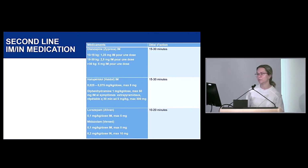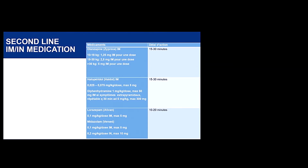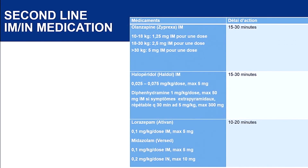Then the second line would be IM or IN medication, so you can give the same molecule, olanzapine intramuscular. I forgot to mention, olanzapine is a second-generation antipsychotic, so known for fewer side effects. Then after the olanzapine IM, you could also use haloperidol, which is known for a long time, but the child is more at risk of having some extrapyramidal symptoms, so you might want to use some Benadryl when you give the haloperidol. And then your third choice would be lorazepam.